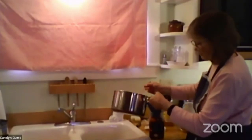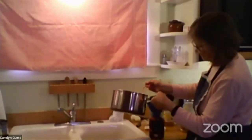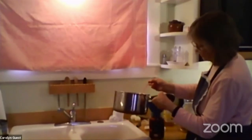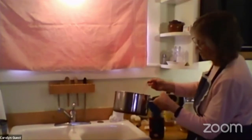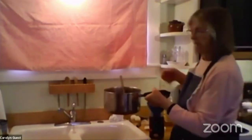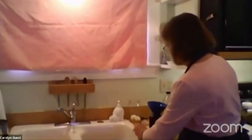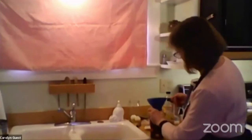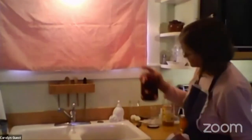Looks like I need a couple more scoops of liquid. You want to cover it right up to that shoulder of the jar. Good opportunity to talk about the different parts of the jar, the vocabulary of what we're doing. Set that aside. Wipe up a little. Look at that.